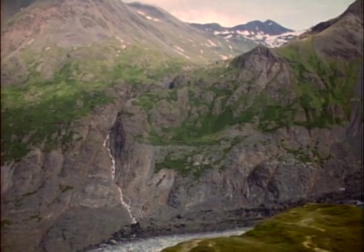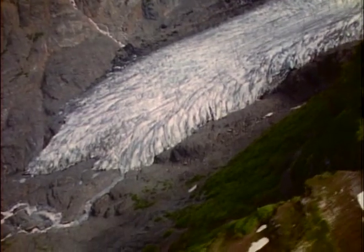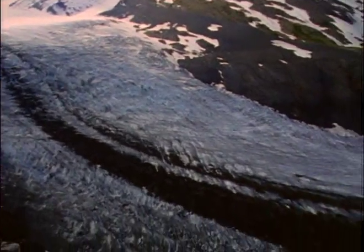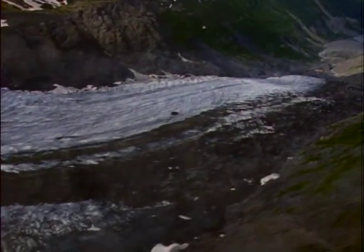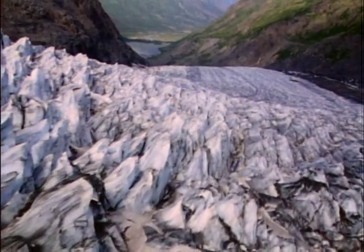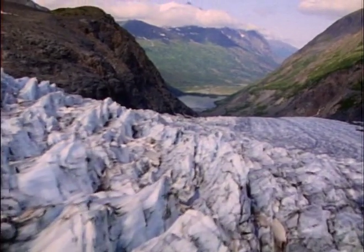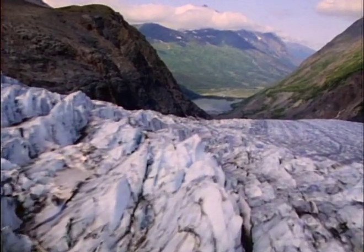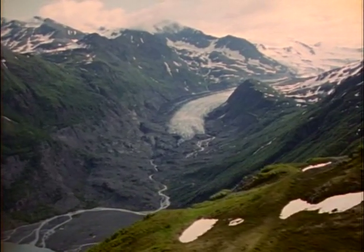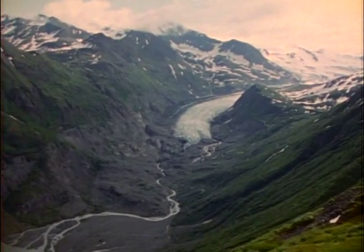When water freezes to ice, another powerful erosive force is created. Glaciers sculpt the Earth's surface with a stronger hand than flowing water. Glaciers covered vast parts of the Earth during the Ice Ages, which ended about 10,000 years ago. When they retreated, they left a distinctive mark on the landscape.